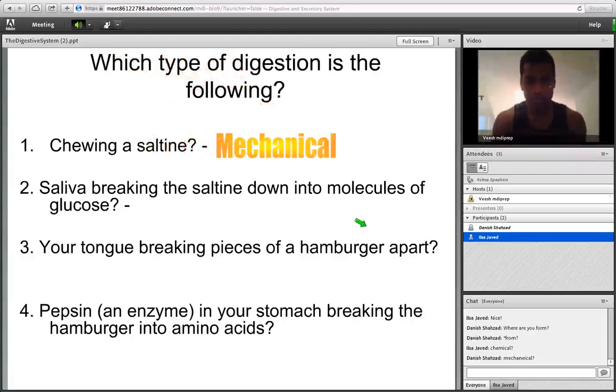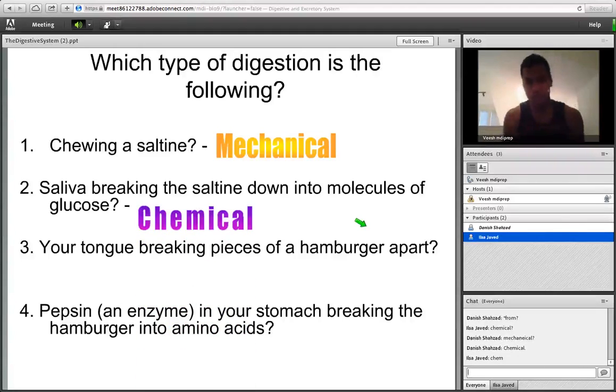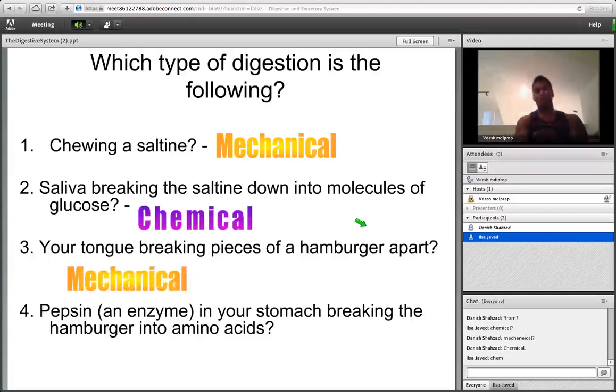So it is mechanical. Now, what about saliva breaking the saltine down into molecules of glucose? Yep, it's definitely chemical because the salivary amylase is breaking down those starch molecules into glucose. Oh, well, I gave that one away, but your tongue breaking pieces of a hamburger apart is mechanical. Now, what about when pepsin in your stomach breaks the proteins in the hamburger into amino acids? So this is actually chemical because an enzyme is involved here, and it's chemically breaking down the protein into its smaller pieces, which is the amino acids.